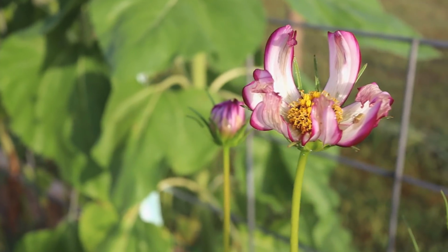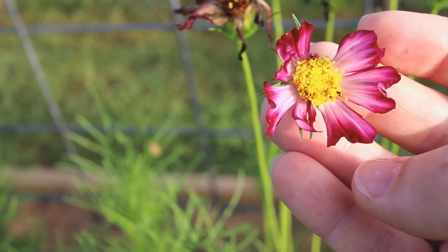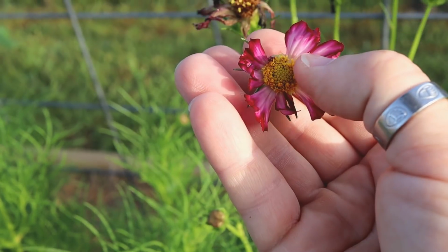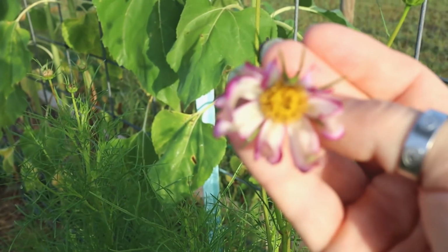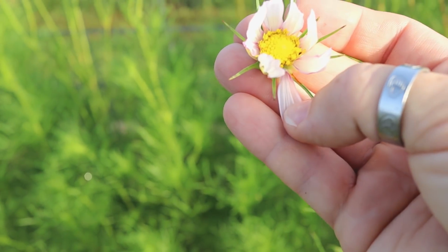Candy striper cosmos. There's actually more of a color variation on these than I realized there would be. You have some like this with the bold contrast with white down in the center and then the dark edges. You've got ones like this that are a little bit more white, and then you have ones like this that are almost completely white with just a tiny little bit of pink in the center.